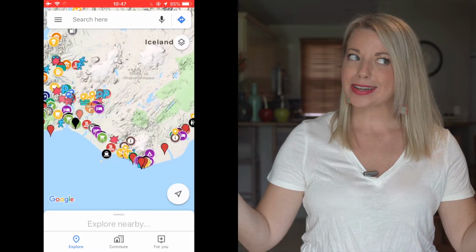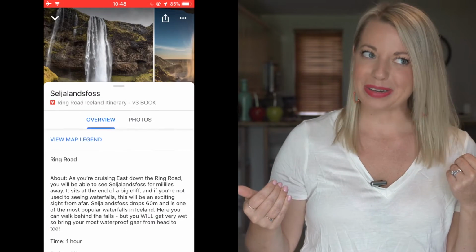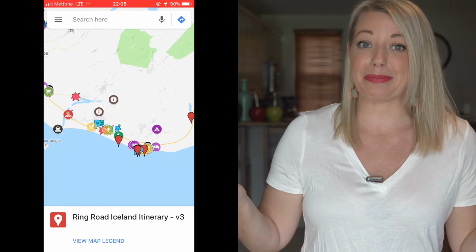Not to mention that if you rent a Wi-Fi device of some sort, then you can usually link that up with multiple users in your vehicle. So I think that this is not only more economical, it just makes more sense for your trip. Bonus, you can use my Google Maps in my Ring Road ebook when you rent a Wi-Fi, which is literally the best GPS they need.